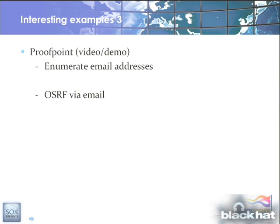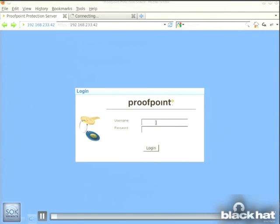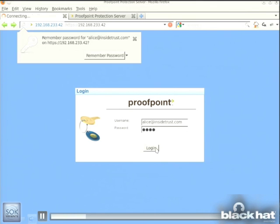So the next product we're going to look at is an anti-spam product called Proofpoint. The first exploit we're going to look at is a little bit lame. It's to demonstrate that not all the exploits I've found are command shells. This one's really basic, but it's interesting to me because it is lame and basic.